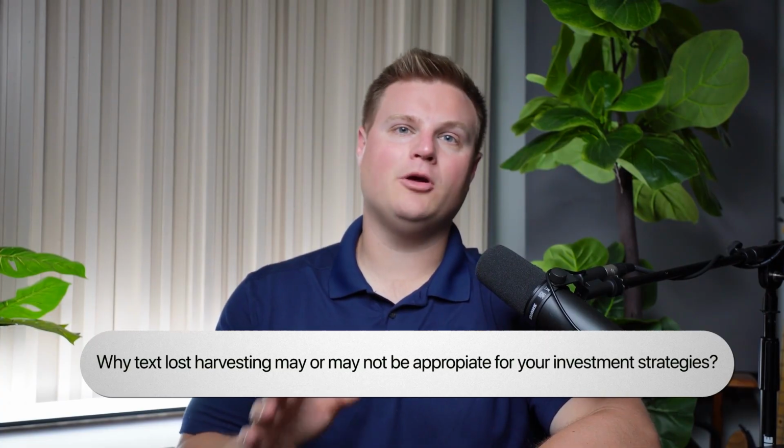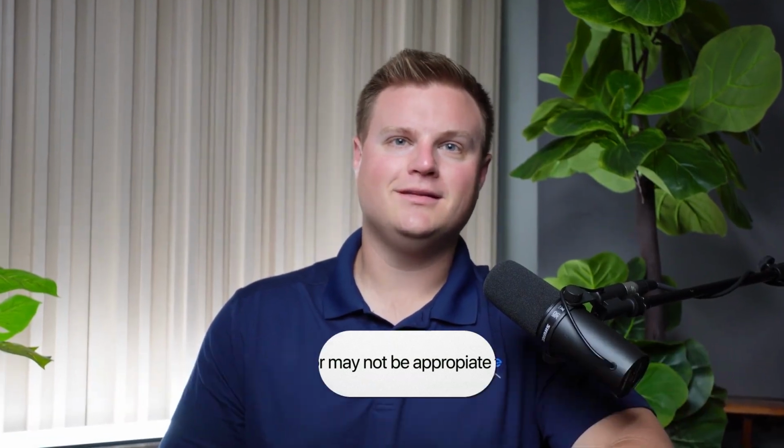And today we're going to discuss why tax loss harvesting may or may not be appropriate for your investment strategies. Let's get into it. Tax loss harvesting is a way to use losses on certain stocks or mutual funds to offset gains when you sell both equities that have gains and losses in order to minimize taxes.